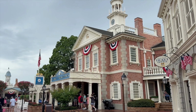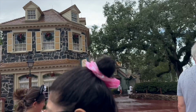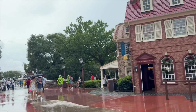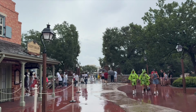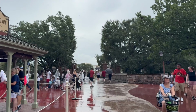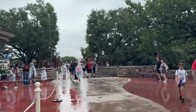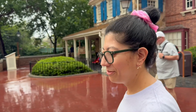Very cool over here. Liberty Square, I think, can sometimes be overlooked. I highly recommend you give it a moment and check it out. The President's Show is really good. I will say it's about 45 minutes though, so I understand sometimes time is important, but if you have the time, highly recommend watching it. Any day like today, you could go in there and escape the afternoon storm.